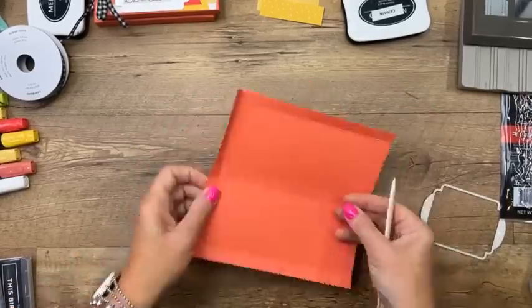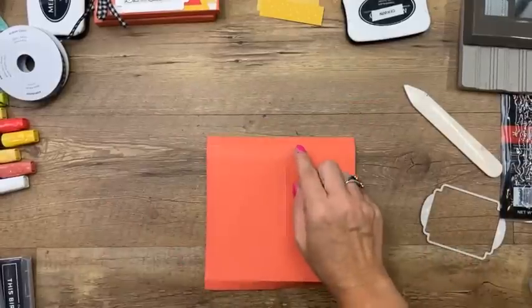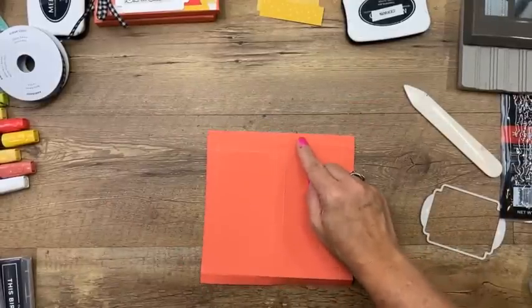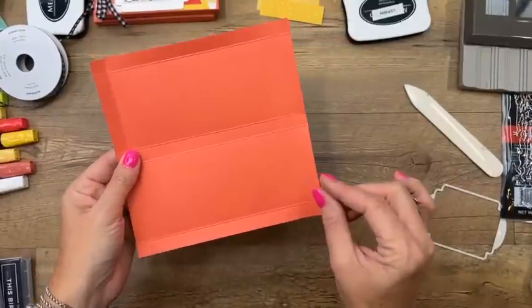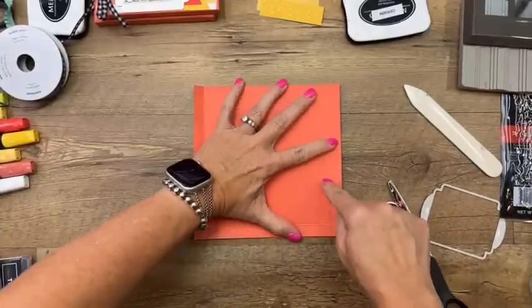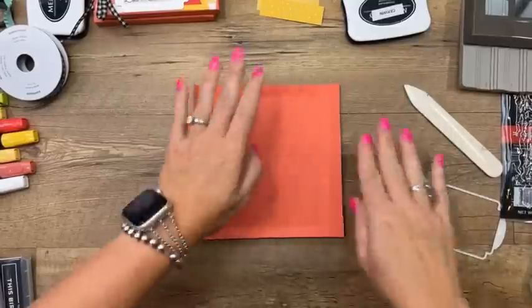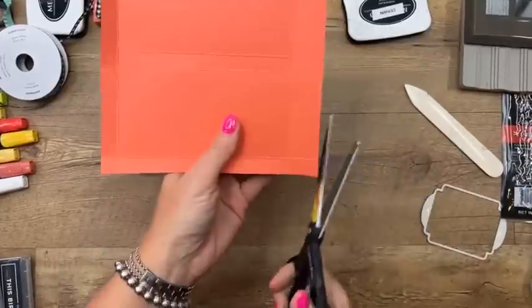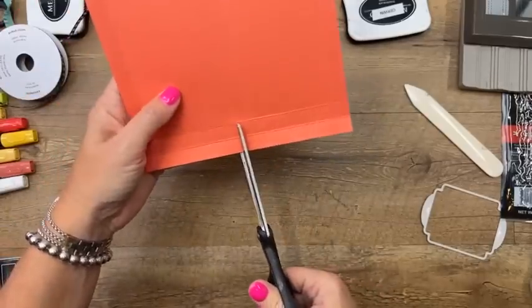All right, there we go. Use your bone folder. Get those nice and crisp. Now, this end has two sections that are short, I guess skinny. Narrow, that's the word. And we're going to cut off the two long ones and the two short ones right here. Completely cut them off. It doesn't matter which side because it's symmetrical. Just pick a side and cut that off like that.